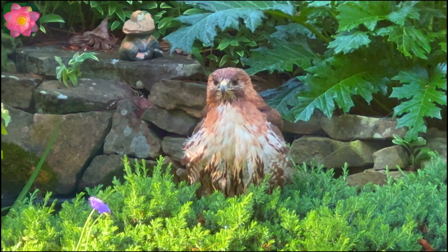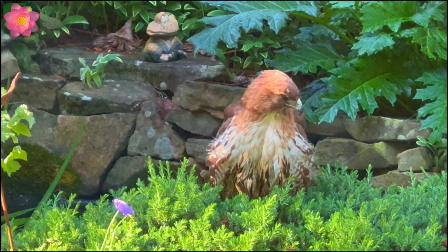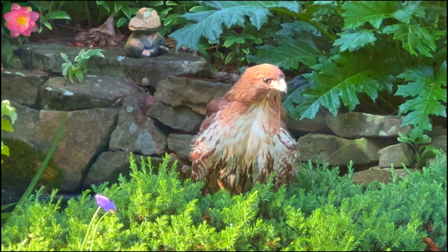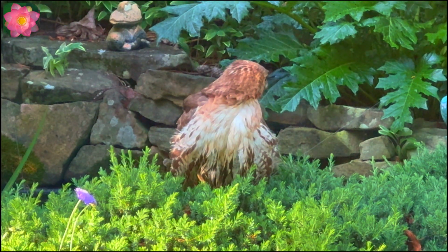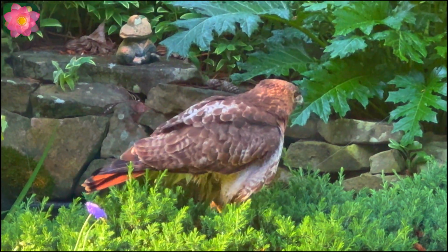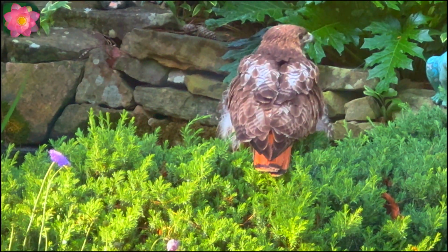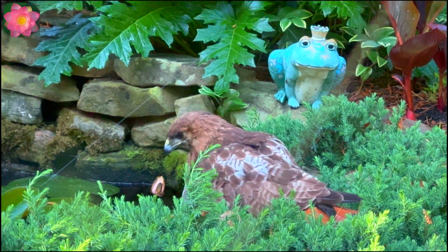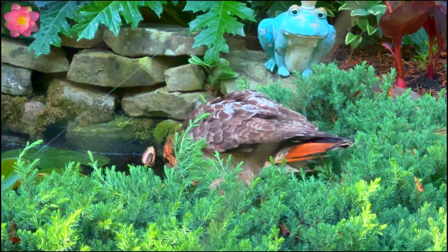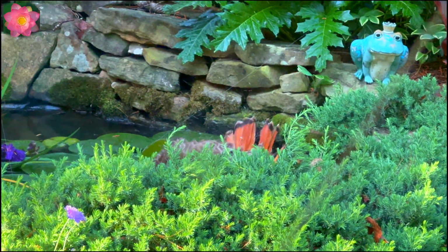We had two juveniles a couple of years ago, and looking right at us. I think this may be one of the ones that was a juvenile, and it's grown up. And we remember we once saw it take a bath in the pool. Also, I have a lotus pot by my bee cord, and it also took a bath in there.